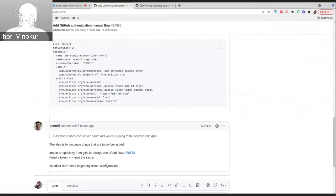Yeah, in Che, but maybe somebody just creates a dev workspace without Che, so maybe the secret is not there. So you need to be prepared for it, and the only thing I would do is provide a warning message to the user saying we are expecting a secret, it's not there, so it won't work, with a link to the documentation on how to create a secret. I think that would be really great.